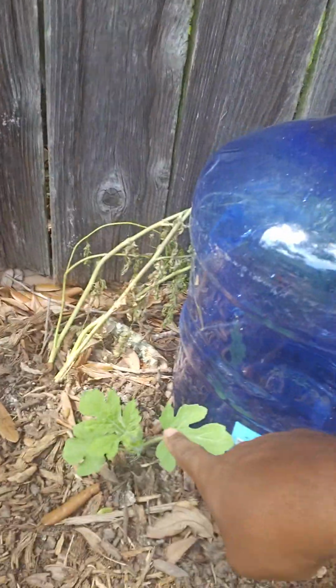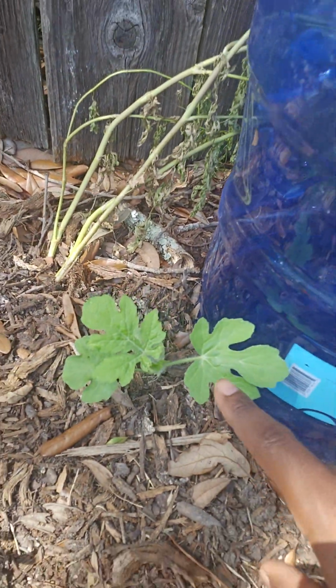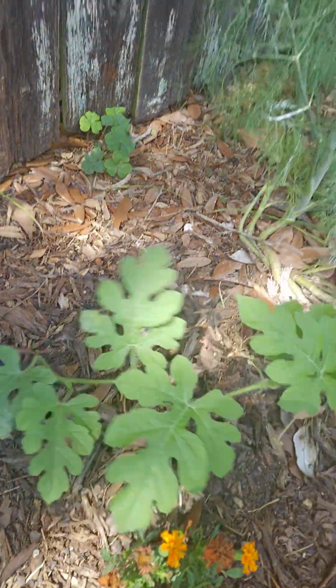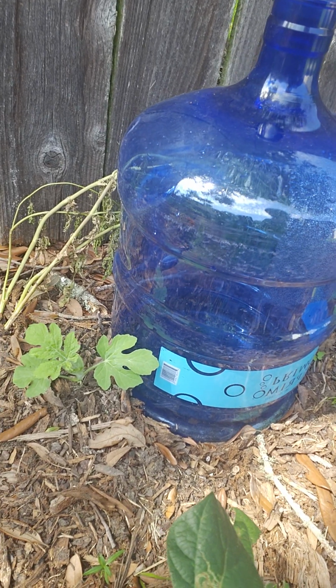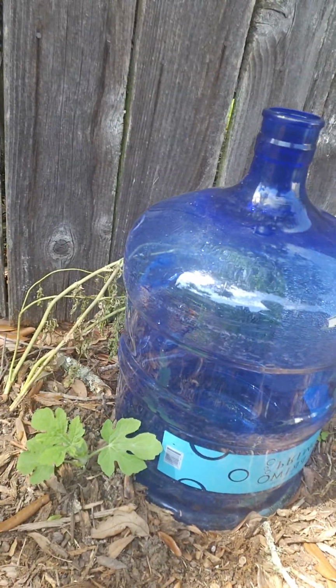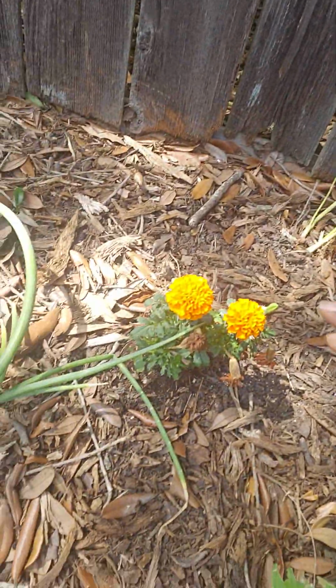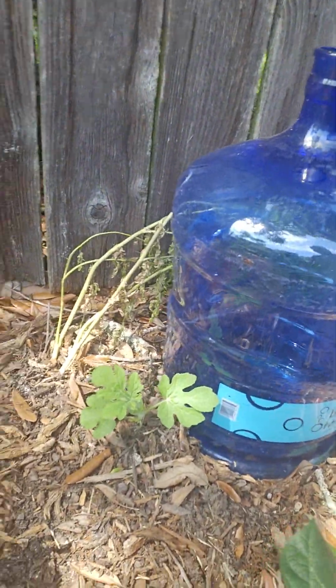This is a sugar baby watermelon. Here's a sugar baby watermelon right here. And this is a crimson sweet watermelon. I forgot how long it's been. Let me see. I think it was maybe two to three weeks ago I planted these seeds. And I got marigolds to try to attract pollinators to do the pollinating for the melons.